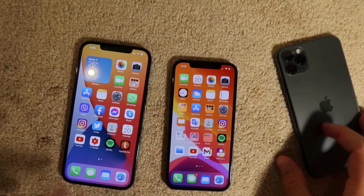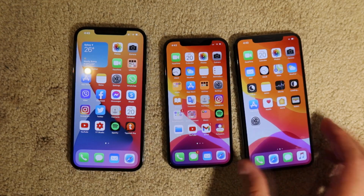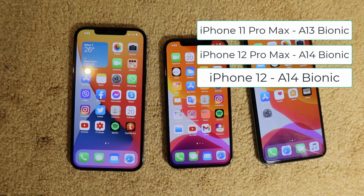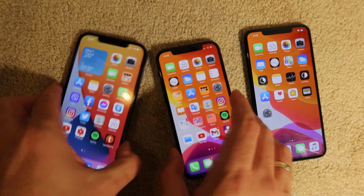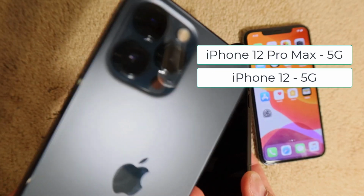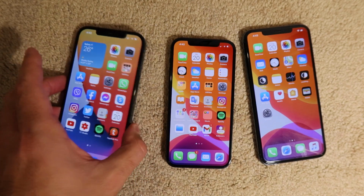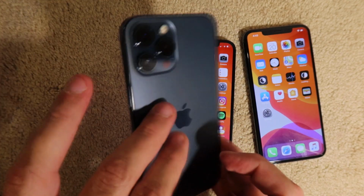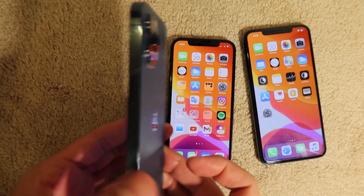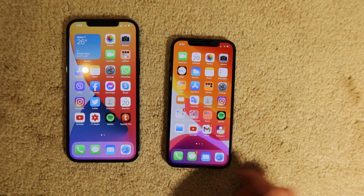Of course, the phones work amazingly well. All of them are extremely fast. However, this is the A13 Bionic chip, and these two work with A14 Bionic chips. Additionally, as you know, the biggest change is that these phones are 5G capable, which is the biggest thing that Apple discussed in their iPhone event. So supposedly it will have an extremely fast network. In my case, the place where I live still doesn't really support this fast internet speed.